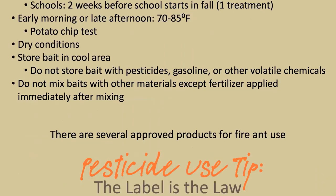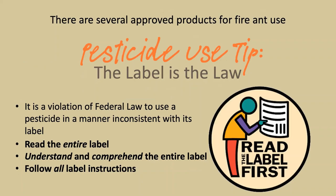As before, whenever you're using a pesticide, you want to make sure that you read the label because the label is the law. We want to read that entire label. If you have a question about it, contact your extension system and then follow all label instructions.